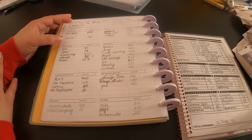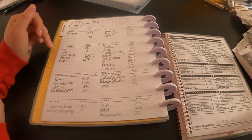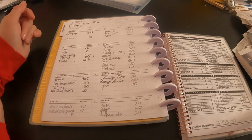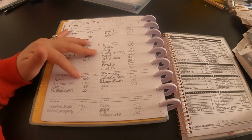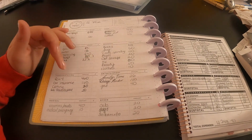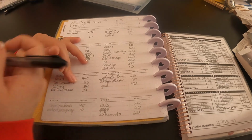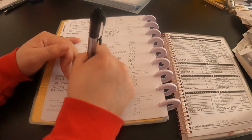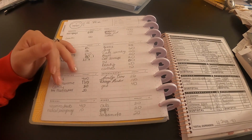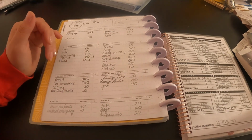So then I have utilities, which is gas is $82 this month, water is $18, electricity is $240, internet is $80, the phone is $257, the RAV4 is $460. For transportation, car insurance is $170. The Camry and the RAV4 are going to have 20 in each envelope.